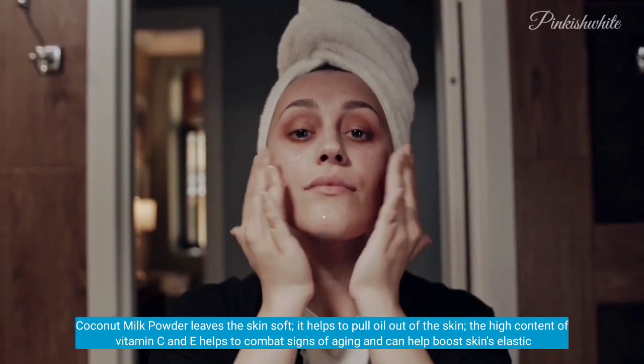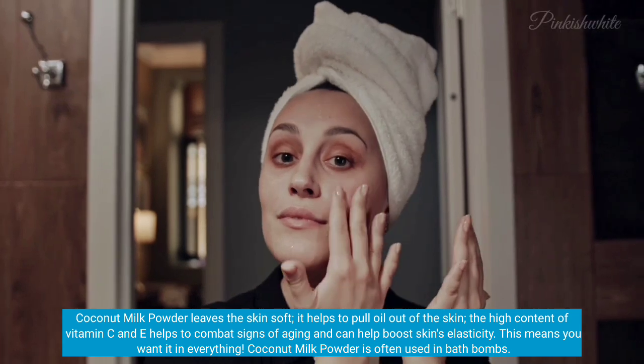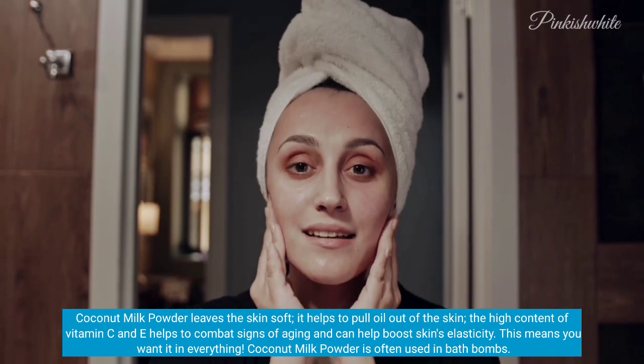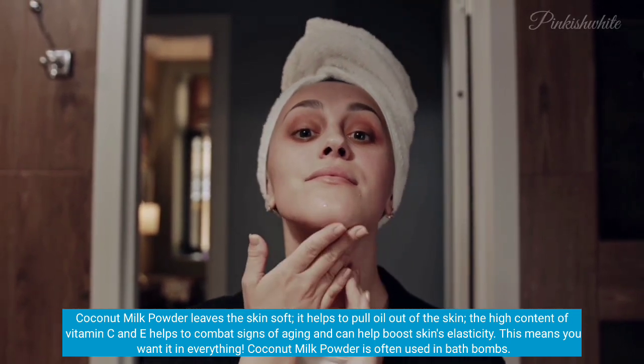Coconut milk powder leaves the skin soft. It helps to pull oil out of the skin. The high content of vitamin C and E helps to combat signs of aging and can help boost skin's elasticity. This means you want it in everything. Coconut milk powder is often used in bath bombs.